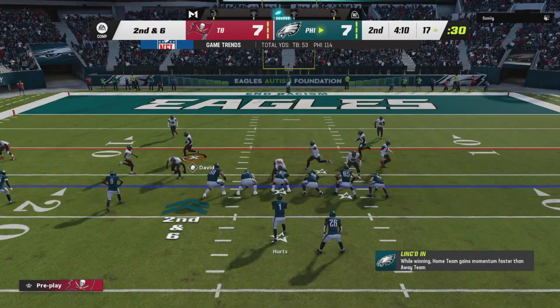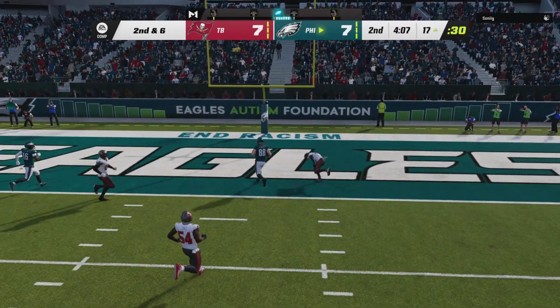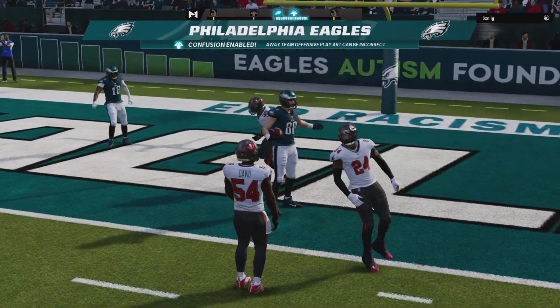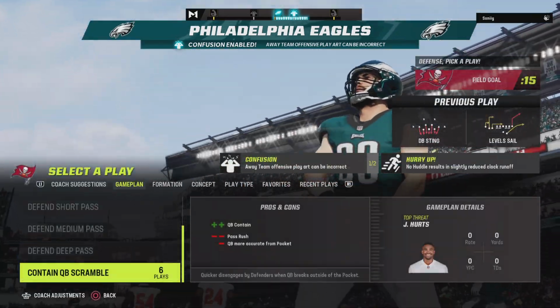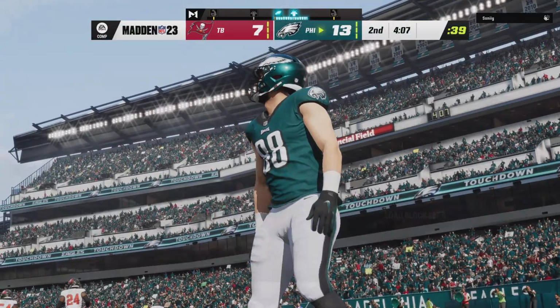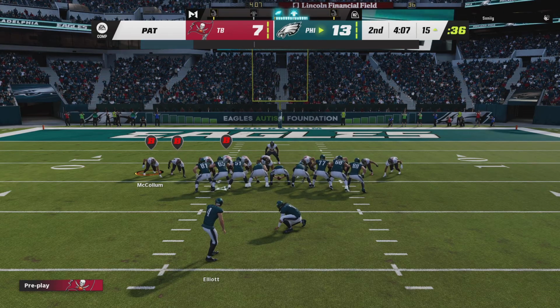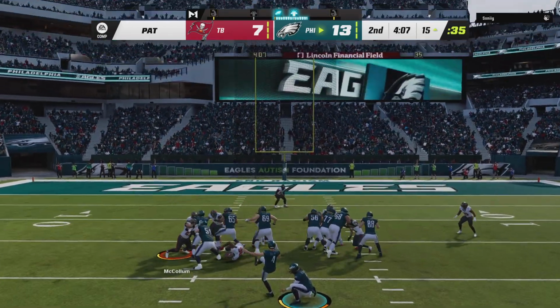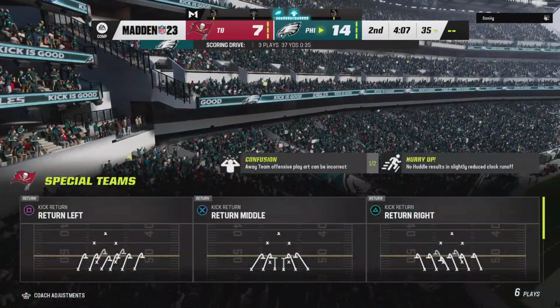Here's Hurts to throw. Touchdown, Eagles! Jalen Hurts on target to Dallas Goedert. And the Eagles have taken the lead. Elliott on for the extra point. And he's got it. It's now a 14-7 ball game.